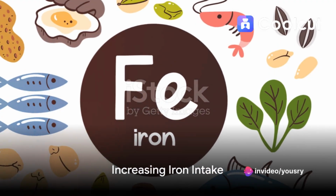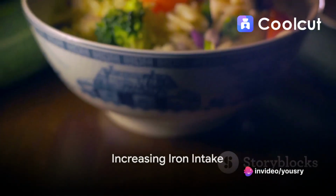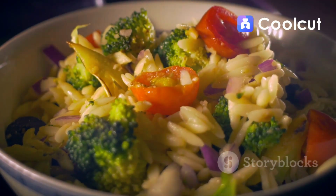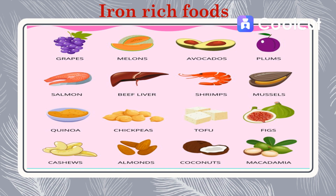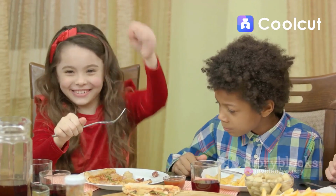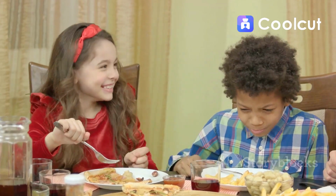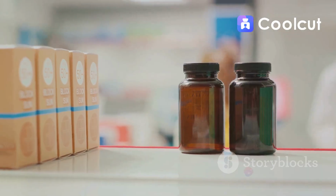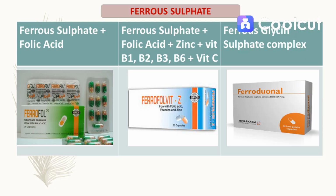The treatment process for iron deficiency anemia involves several steps. The first one is quite straightforward: increasing iron intake. Adults, whether pregnant or not, should take elemental iron ranging from 100 to 200 milligrams per day. For children, the dosage should be 3 to 6 milligrams per kilogram per day. Several forms of iron are available, including ferrous sulfate, ferrous gluconate, and ferrous fumarate.